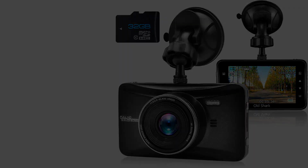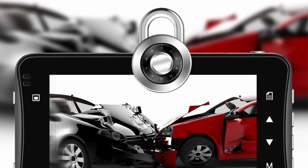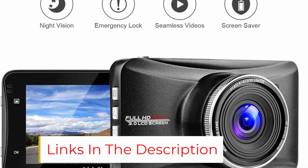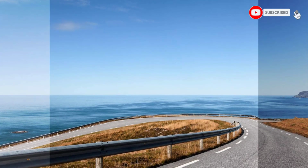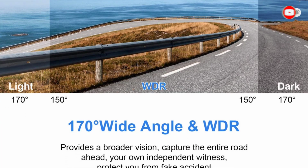The automatic on/off feature is feasible for almost all cars. This feature allows the device to automatically start recording once the engine is on and automatically turn off after a while as soon as the engine is off. Its premium temperature resistance allows the camera to function even at higher temperatures, provided that it is not exposed to sunlight for a longer period of time.